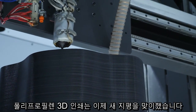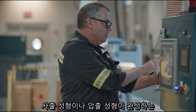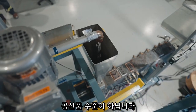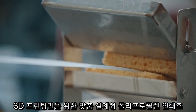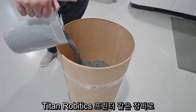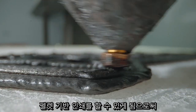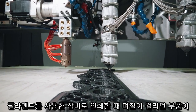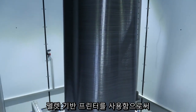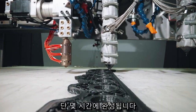We are in a new stage of polypropylene 3D printing. These are not off-the-shelf grades that are used in injection molding or extrusion. These are custom-designed polypropylene grades for 3D printing. When we were able to access pellet-based printing with machines like the Titan Robotics printer, we're able to print at such a fast scale where parts that would take days to print on a filament machine are now taking just a few hours on a pellet-based printer.